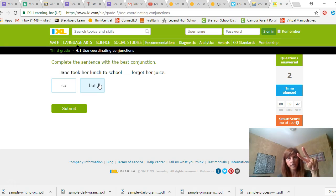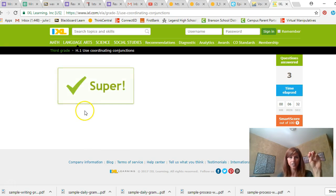They're not putting two complete sentences into one sentence. So that's why you do not need a comma. Don't always just use a comma because you have the word but, and, or so. They have to be connected by one of these conjunction words if it's two complete sentences. This is a good one to look at because of forgot her juice. Who forgot her juice? Jane took her lunch to school, comma, but she forgot her juice. If the sentence was she forgot her juice, that would be a complete sentence, and we could put a comma right here, but it's not. So this isn't a compound sentence. I want you to be writing compound sentences, two complete sentences in one sentence, connected by a comma and a conjunction word. Let's take a look at another one.